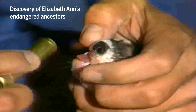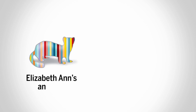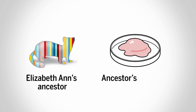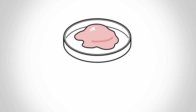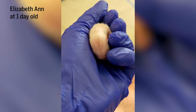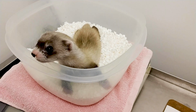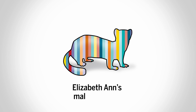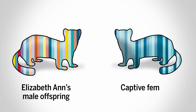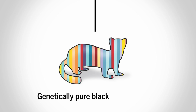To keep a species as genetically pure as possible, biologists prefer the clone's family tree contain only the genes of the endangered species. Animals cloned by somatic cell nuclear transfer still carry their domestic mother's mitochondrial DNA. This means the offspring of a cloned animal, such as Elizabeth Ann, stand to bring domestic genes into the endangered population. But because mitochondrial DNA is inherited from an animal's mother, these domestic genes can be ferreted out by breeding the male offspring of clones with captive females.